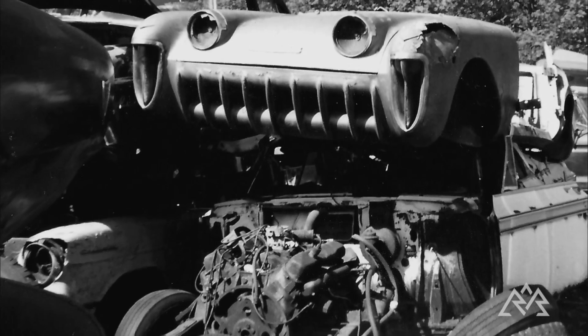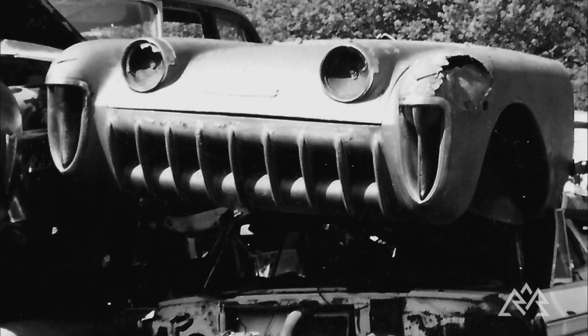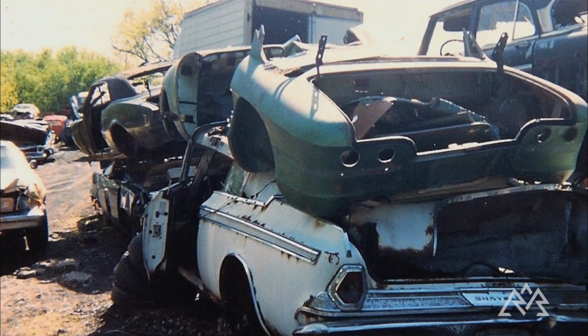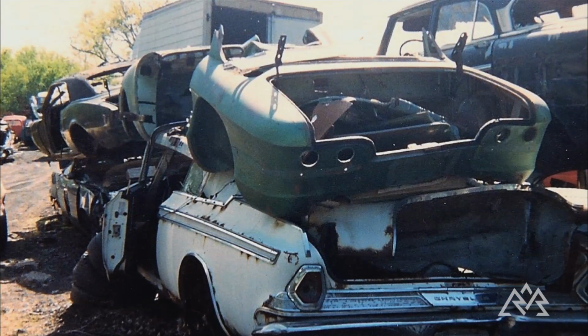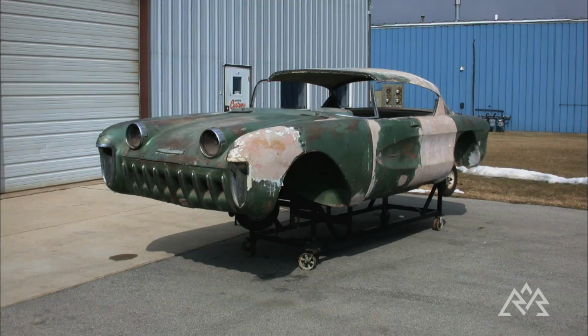There wasn't much left of the car except the fiberglass body and some scattered pieces of chrome. When it was brought to the junkyard, the body was removed from the chassis, and the chassis was donated to a high school for its shop. So when we got the car, the chassis was completely gone. We never had any hopes of getting the car in a running condition because it had a special chassis. We had no idea what it looked like.